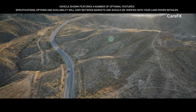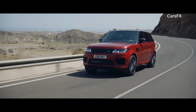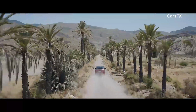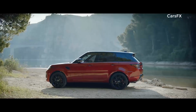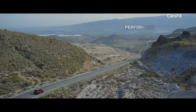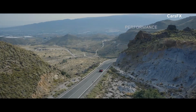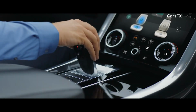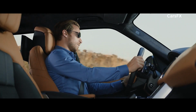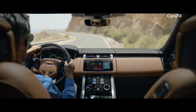The new Range Rover Sport. Exceptional performance. Outstanding capability. Quite literally, in a class of its own. The distinctive Sports Command driving position elevates the driver, giving sweeping views of the road ahead and a sense of confidence and control.